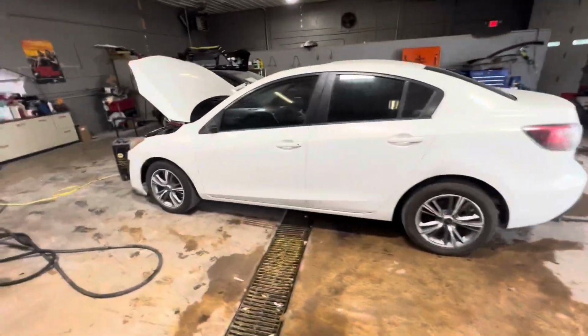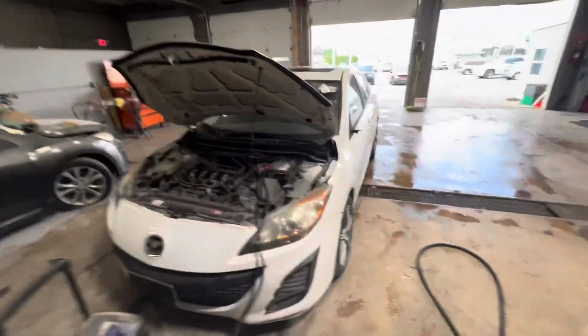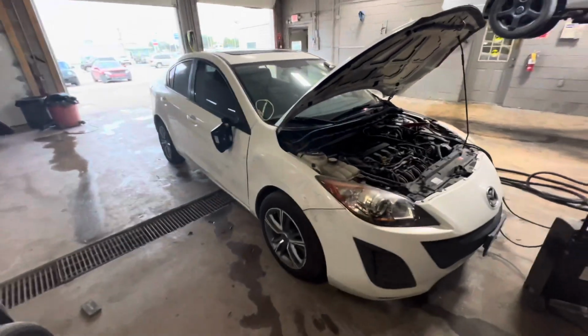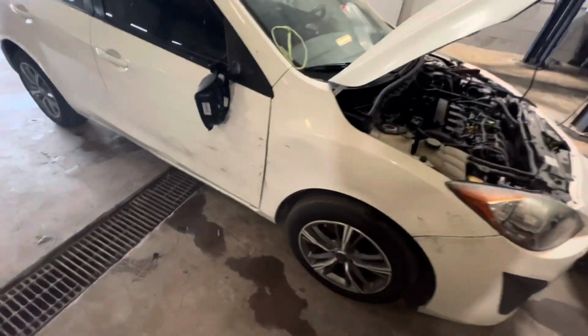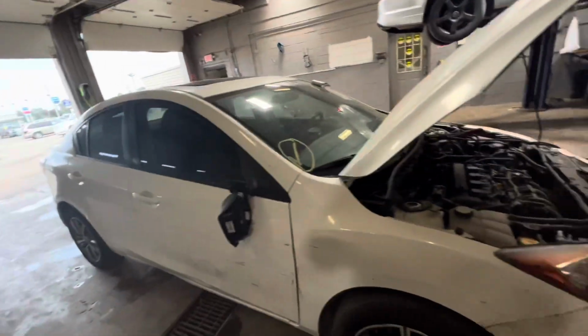Another Mazda 3. She needs some work. Just got her in. Might need a transmission. We don't actually know yet. Definitely got clipped on this side, so fender, door. Interior is black.